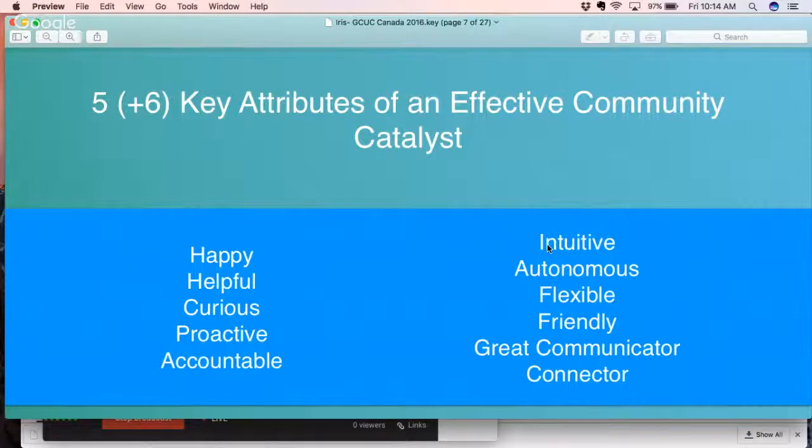Intuitive. It's important to be able to understand when somebody's a fit and when somebody's not a fit. And intuition is really what drives this at the end of the day. Experience as well, but I think that experience breeds intuition. Autonomous. This person, once again, as I mentioned earlier, needs to be able to work alone quite often. And so they need to be able to see the task that needs to be done and run off and get it done, rather than needing to be guided all the way through the process.